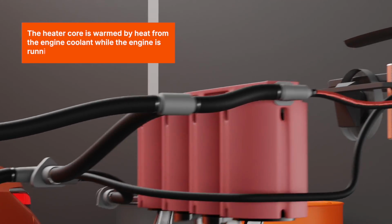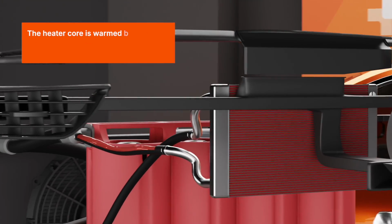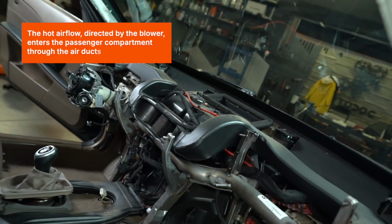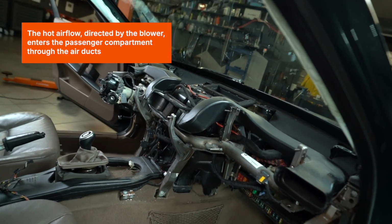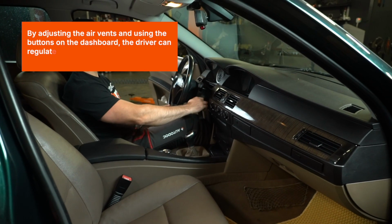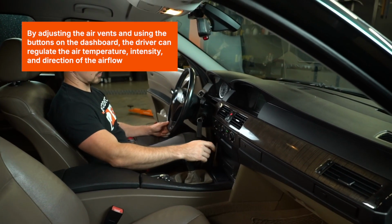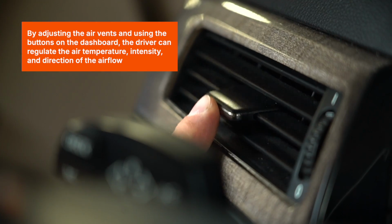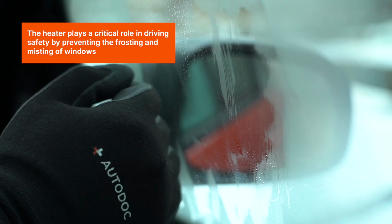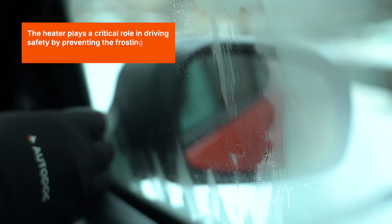The heater core is warmed by heat from the engine coolant while the engine is running. The hot airflow, directed by the blower, enters the passenger compartment through the air ducts. By adjusting the air vents and using the buttons on the dashboard, the driver can regulate the air temperature, intensity and direction of the airflow. The heater plays a critical role in driving safely by preventing the frosting and misting of windows.